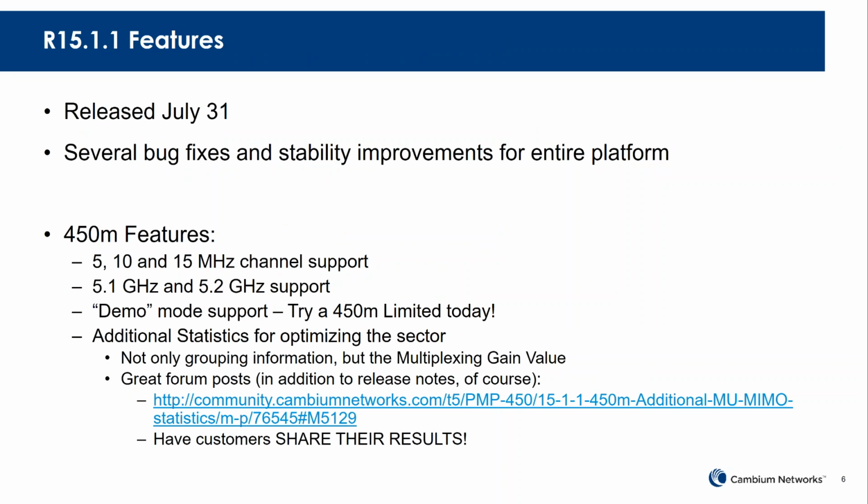So I'll spend a little time talking about the most recent software release, 15.1.1. This is available online as Build Official. It brought forward with it a lot of 450M features. Most of this software release was focused on the new Medusa product. And it brought support for the entire 5 gig band. So we support 5150 to 5925 megahertz. That's the typical. And in the US and other DFS areas, we now allow 5.1 and 5.2 gigahertz support, those bands, mainly for North America. That's mainly where those bands are used.